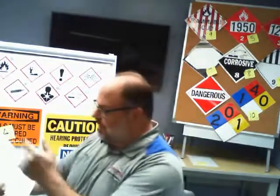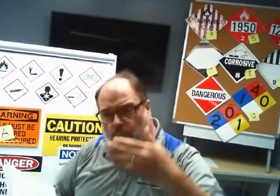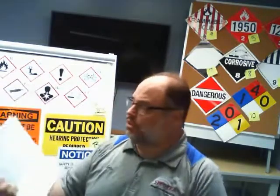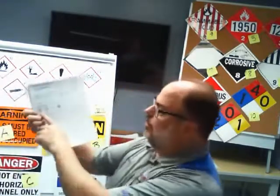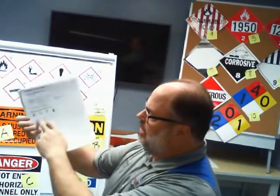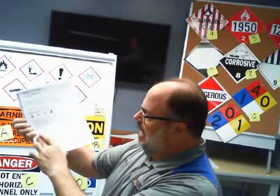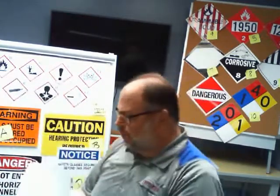Well, again, with SDS, they've come back and said Section 1 will always be contact information and identification of the chemical. Section 2 will always be hazard identification. So if you want to immediately know what is hazardous about this chemical that you're using, you'd go to Section 2. And it would immediately tell you that it has these 4 hazards associated with it. And it comes down and talks about classifications, danger words, hazardous statements, and so forth.